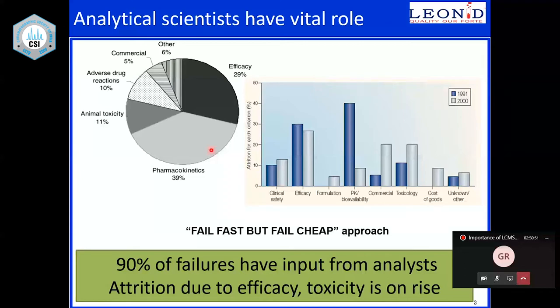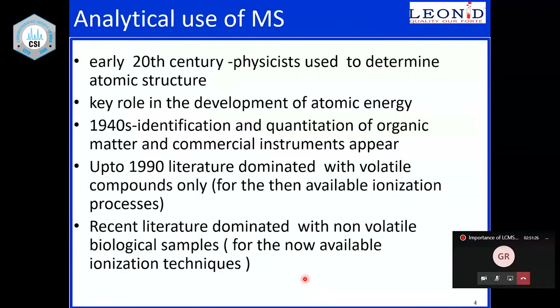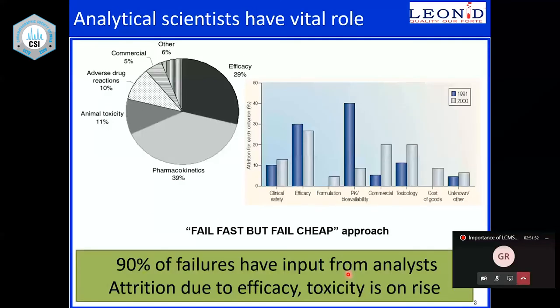This cartoon shows the failure rate in drug discovery. If you take 10,000 compounds, about 39% will fail due to pharmacokinetics, 29% will fail due to efficacy, and 11% due to animal toxicity. Even in the commercial field, 5% failures are there. So every field contributes to the failure of the drug, and 90% of the failures have input from the analyst. That's the reason analysts are very important. Attrition due to efficacy is very high, so you will have to test efficacy and toxicity as early as possible. That is possible only when you use the LCMS technique.